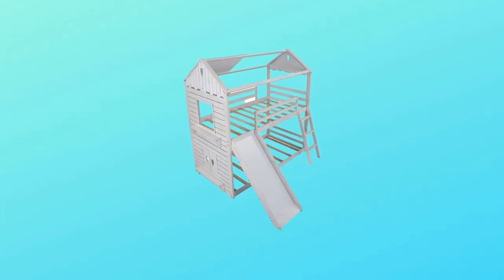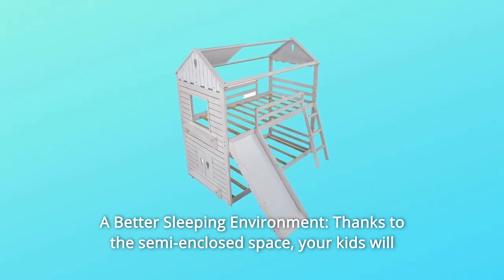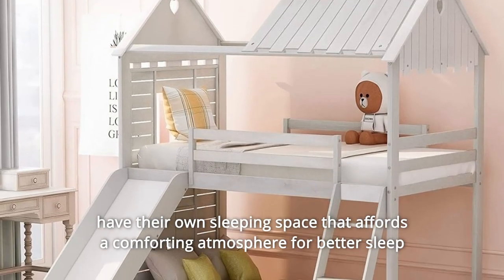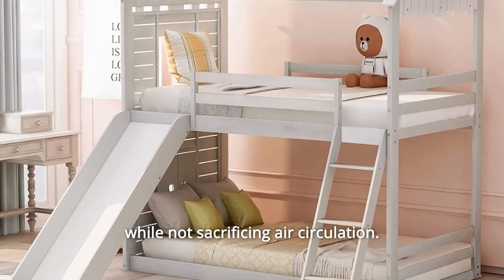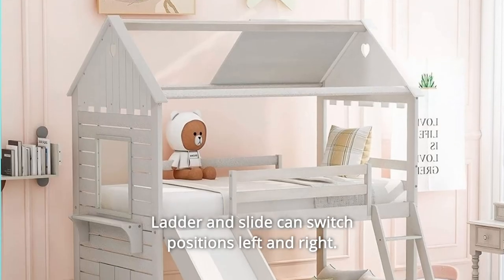Number 2. A better sleeping environment, thanks to the semi-enclosed space. Your kids will have their own sleeping space that affords a comforting atmosphere for better sleep while not sacrificing air circulation. Ladder and slide can switch positions left and right.